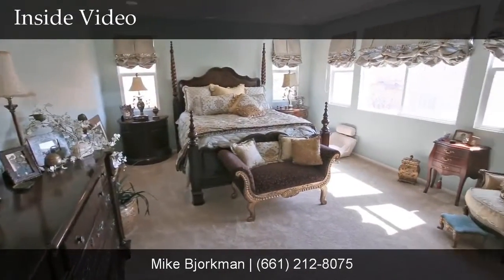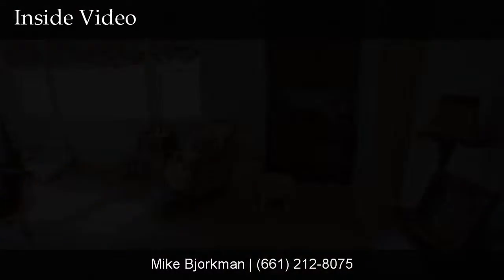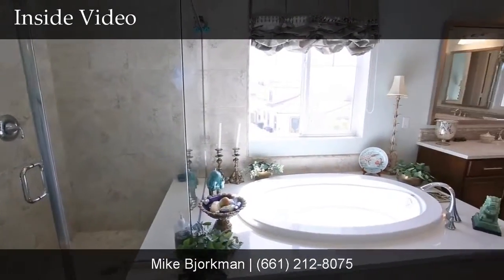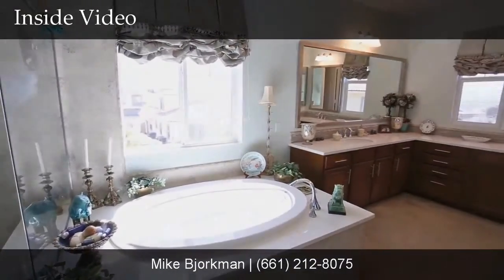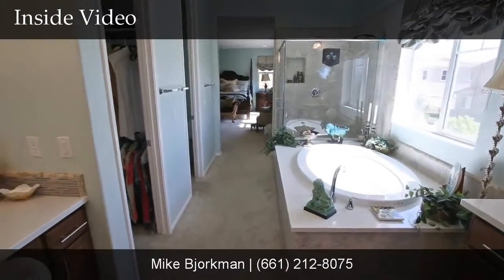carpet and a fireplace. Upstairs, you'll find the master bedroom with recessed lighting, a built-in niche, and a large master bath featuring a walk-in shower, soaking tub, dual vanity sinks, walk-in closet, and a makeup counter.